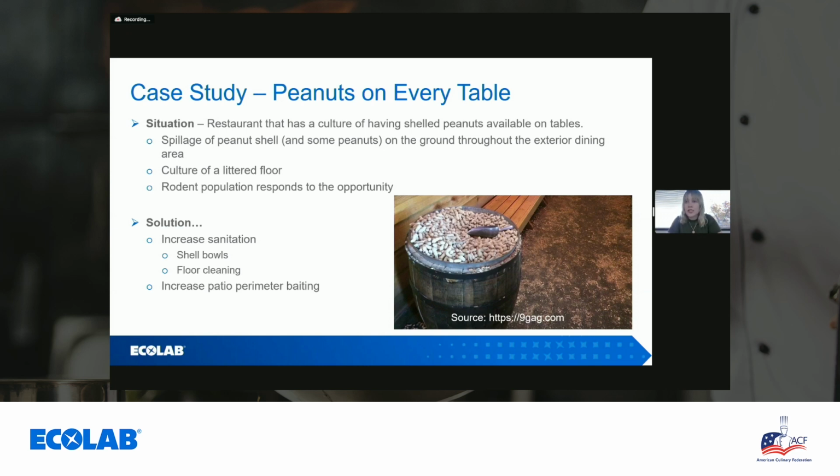So we don't want to necessarily say, well, you just shouldn't have peanuts out, because that's not necessarily conducive to how the restaurant wanted to be operating. We instead want to look at, well, what can we do to change that practice to make it a little bit more sustainable and reduce those rodent occurrences.